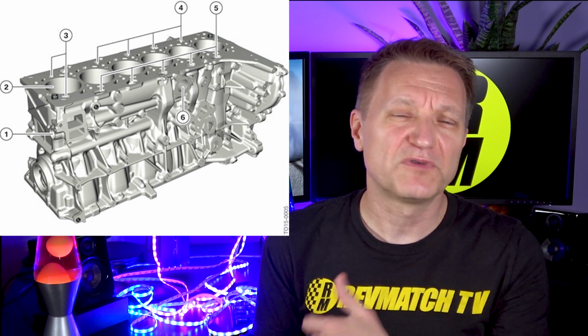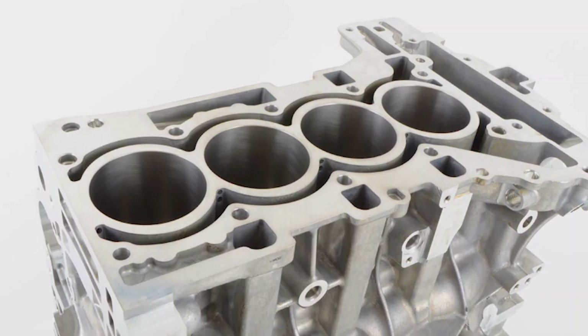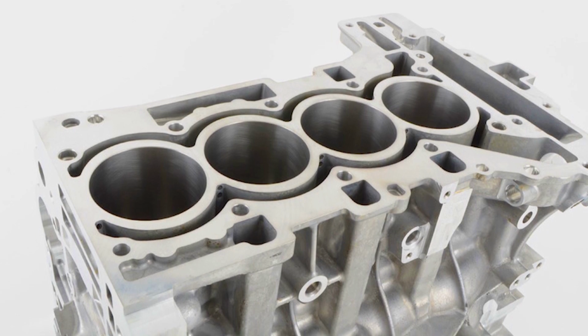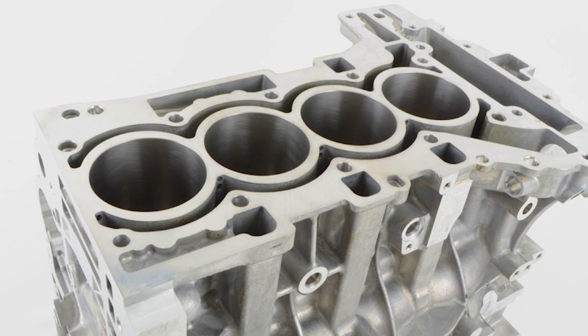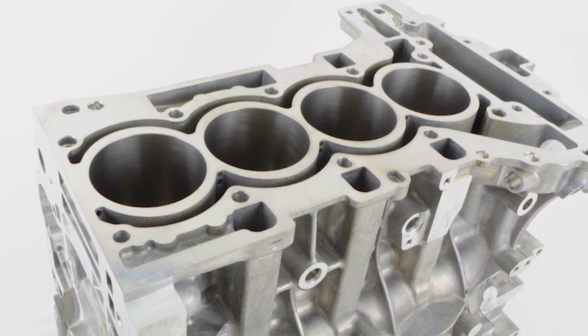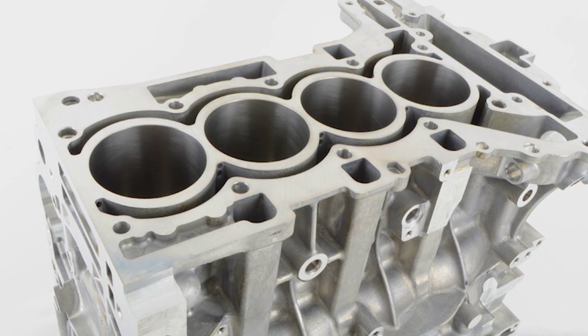So I've talked about this before, but what is a closed deck design? In this open deck design here, you can see the water jackets around the cylinders are open, and the block is not going to be quite as strong and not going to be able to handle quite as much boost, because you can get a little bit of distortion on the cylinder walls. When you close it off, the one downside is it's a little bit harder to cool.